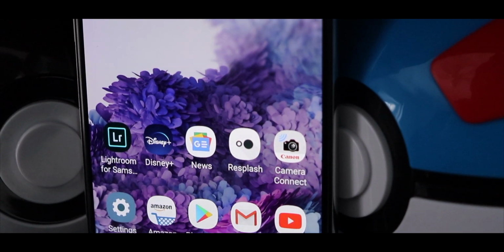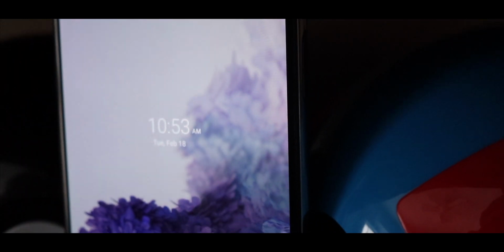Samsung Galaxy S10e came out in March of 2019, and now that we're in 2020, we can look forward to new flagships like the Samsung Galaxy S20.